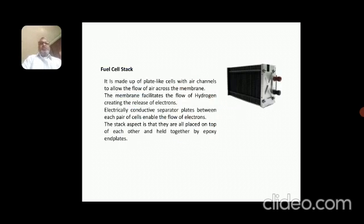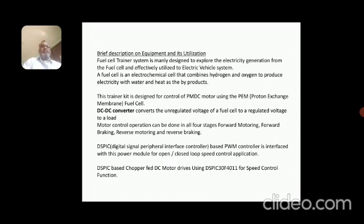The fuel cell stack is made of plate-like cells with an air channel to allow the flow of air across the membrane. The membrane facilitates the flow of hydrogen, creating the release of electrons. Electrically conductive separator plates between each pair of cells enable the flow of electrons, and the stack is placed on top of each other and held together by epoxy end plates. These are some of the brief description of this fuel cell trainer unit.